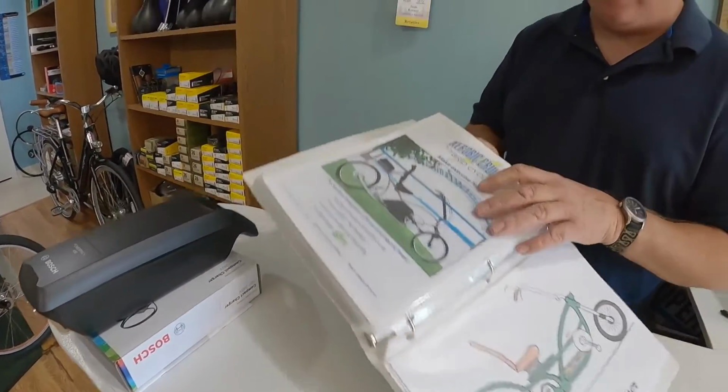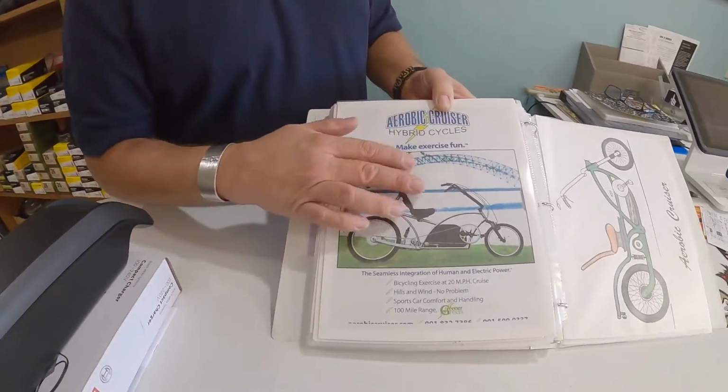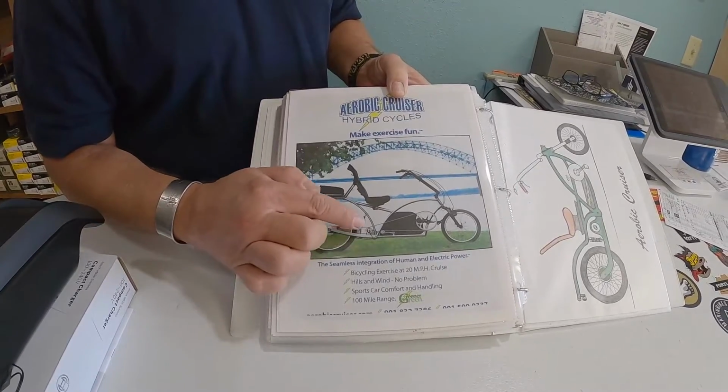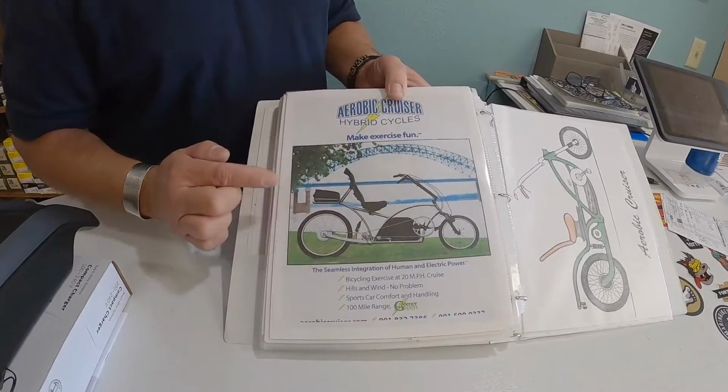And then we went to a product that was produced out of Rans aircraft in Kansas. And this frame ended up using a BMC hub motor, full suspension, a 3-speed, and they were going for a 100-mile range. So we had, I think it was like 36 volts and 40 amp hours of juice. It was like a big battery pack.